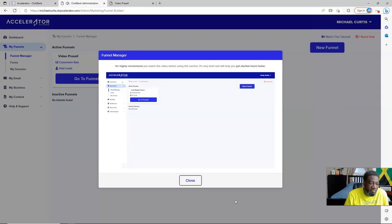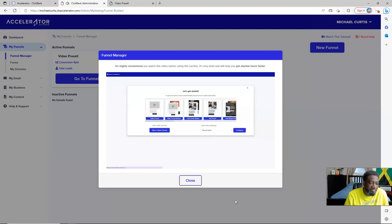Welcome to Funnel Manager. We are going to go through an overview of Funnel Manager and how to create or edit a funnel. Click on My Funnels and then Funnel Manager from your dashboard. Once you are in Funnel Manager, you will be able to view your active or inactive funnels, as well as add a new funnel. If you click on the New Funnel button, you have three options to choose from: a pre-built template, start a new funnel from scratch, or edit an existing page.